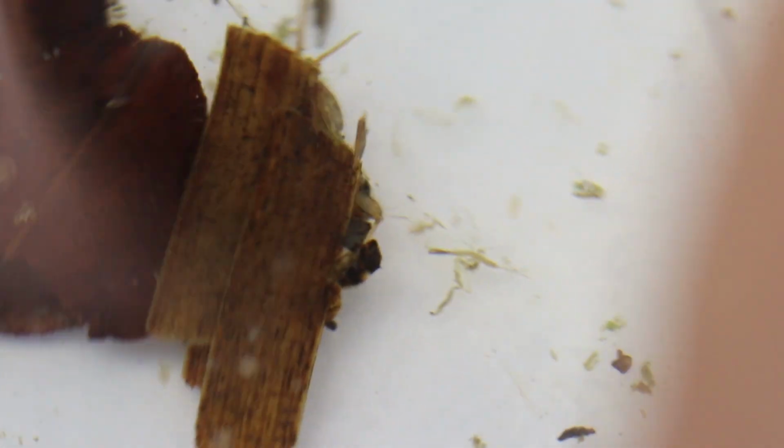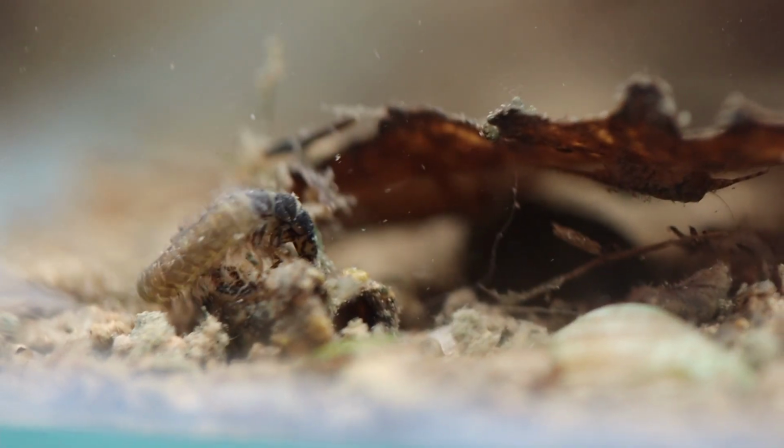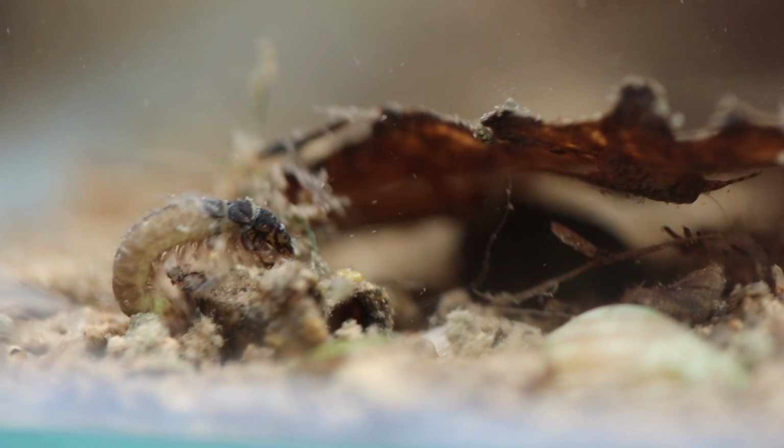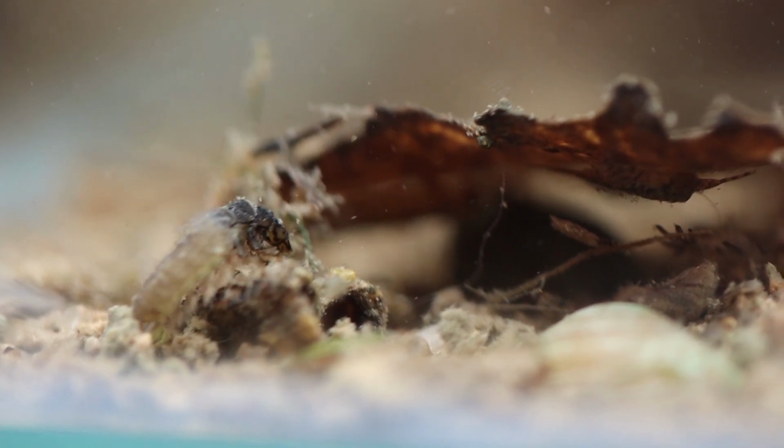These ones here use leaves to build a case, but many of them will use their silk to make a web to catch fine particulate matter that's flowing downstream, which would classify them as a filter collector. And many others include this guy here, who lives in a rock burrow and will climb out and collect pieces of the debris on the bottom. So these would also be a collector, a collector-gatherer.